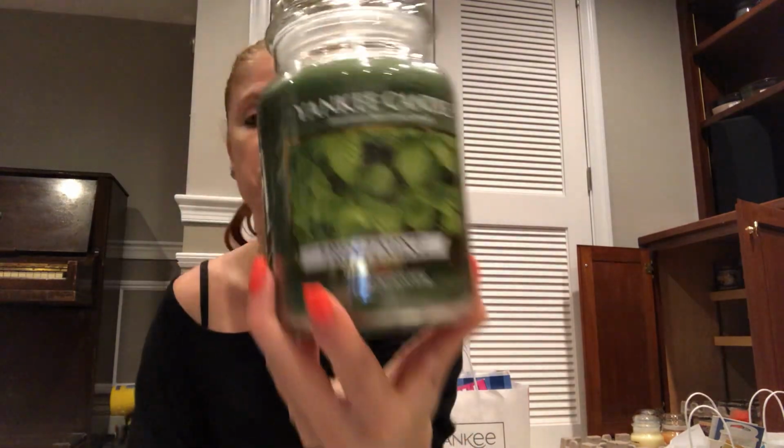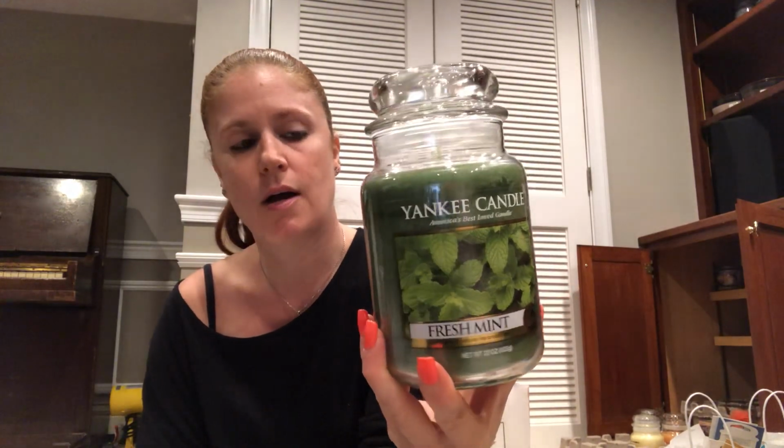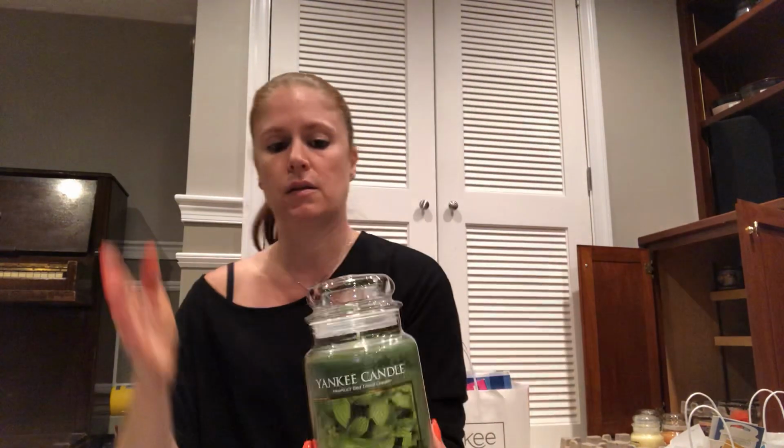Okay, here's another one, Fresh Mint. I got 4 of these. I may give one to my mom, but I don't know if she really wants to deal with it. I may have to take it when I go down the Cape, at my parents' place, and light it while I'm there for her and take care of it, because she's not going to remember that it has to burn 5 or 6 hours. She's going to get annoyed and just put it out because she doesn't want an open flame, or she's getting sick of the smell, and it's just going to tunnel down to the bottom, because my mom is like, I'm not going to babysit a candle.